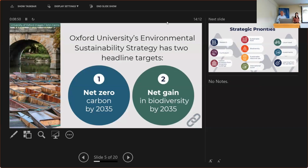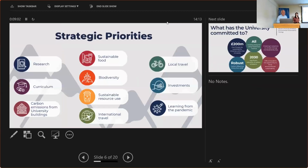So what's the university doing about this? It has the sustainability strategy, 2 headline targets, net zero by 2035 and a net gain in biodiversity by 2035. Along the way, there are all the sort of predictable strategic priorities, including things like greening up the university buildings. You can imagine that's a problem for a grade 1 listed building, but it's also a problem for us with our Victorian architecture.